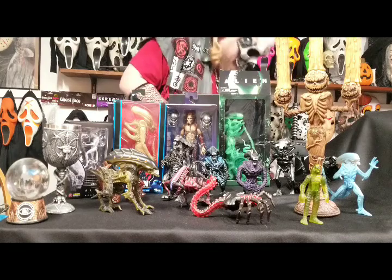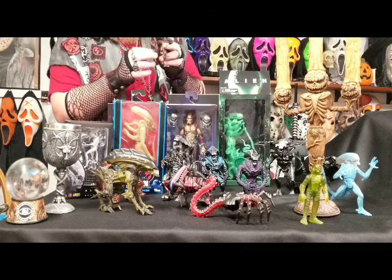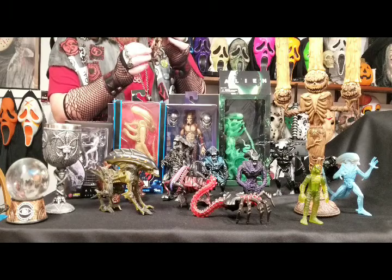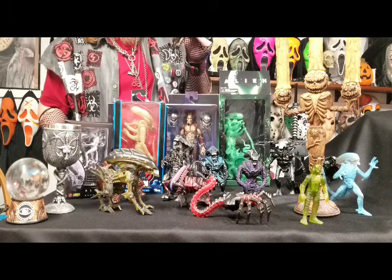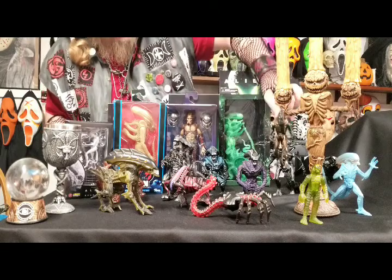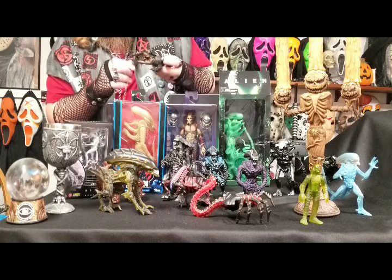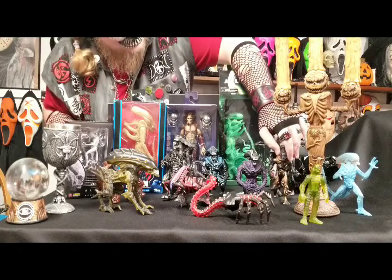And this is probably the second closest xenomorph you can get to the movies. This is the Scorpion xenomorph. He resembles the xenomorphs in the second movie, Aliens. He's pretty close to the ones you'd see in the actual movies. Fix his tail there.